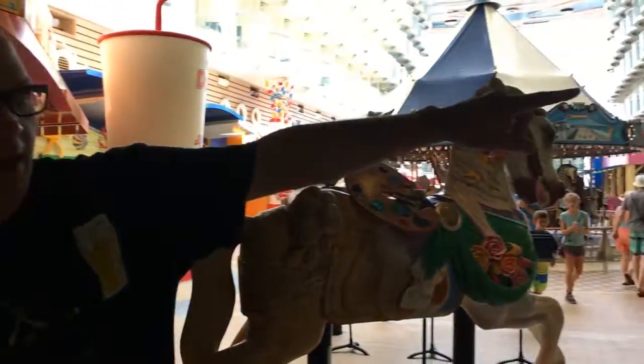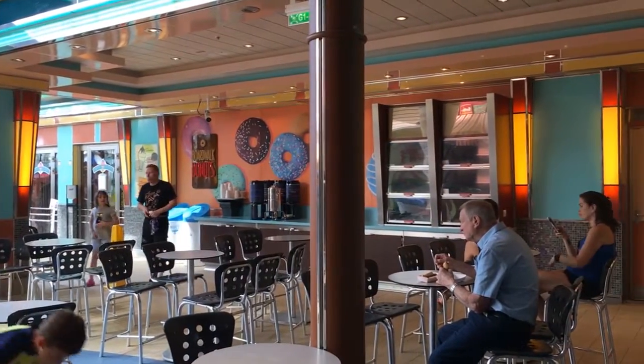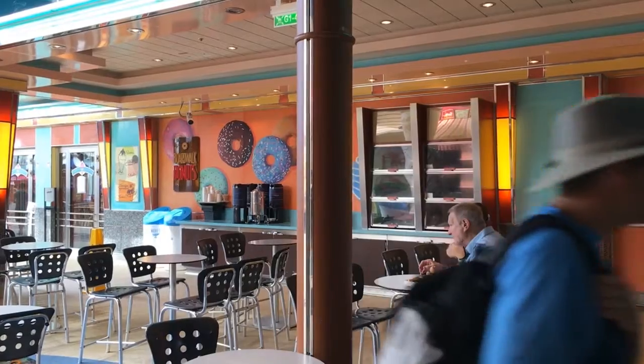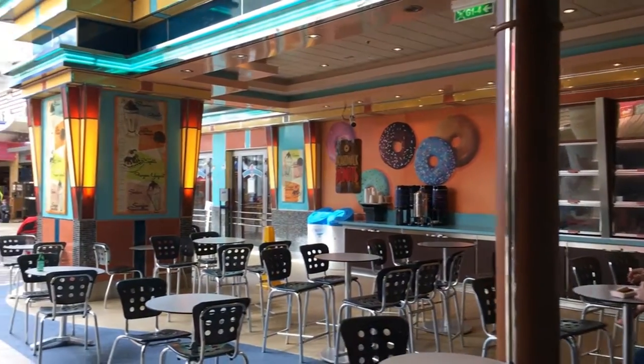If you look on the other side, they've got a little area called Boardwalk Donuts. And in the morning from say 7 to about 11, it's free donuts. You can see, they're gone now, but you can pick your choice of 6 different flavors of donuts. Just beyond that, you've got cups and scoops. Come on, let's take a look.